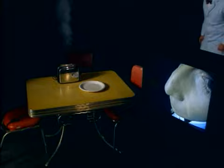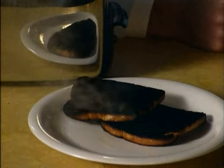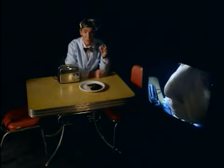I think it's coming from over there. Oh, yeah, sure enough. Burning toast. Now, the smoke spreads out, and we can't see it. But we can still smell it because there are tiny pieces of burning toast in the air all over the room. We use our nose to detect tiny pieces of stuff, chemicals in the air. It's our sense of smell.